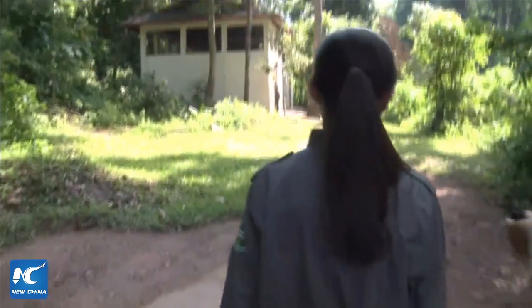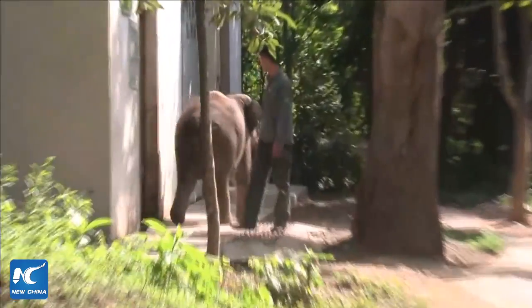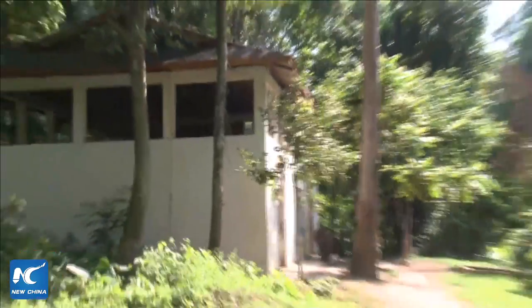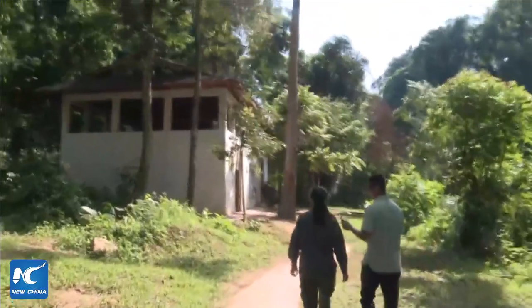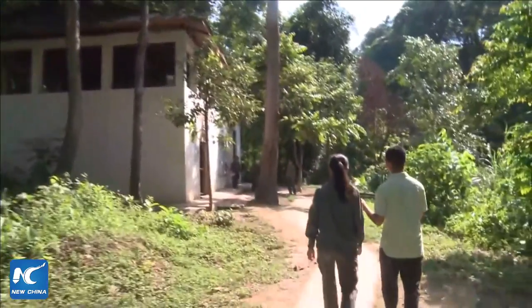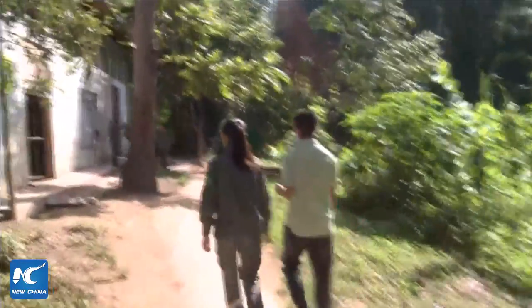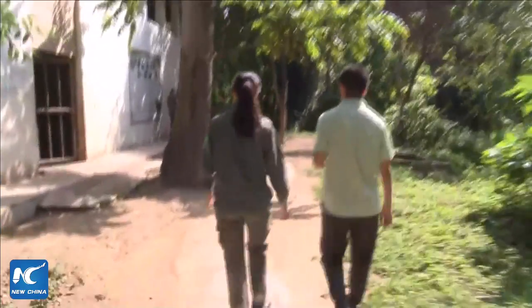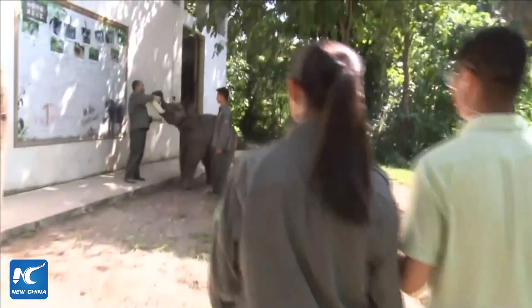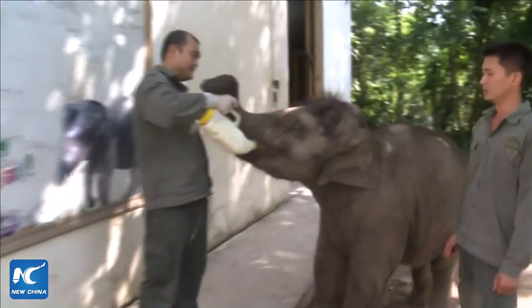Here we can see our staff there. And this is our baby elephant, Yanyu. She is about 2 years old. Her name is Yanyu. Let's have a look. Follow us. We can see she is drinking her favorite goat milk. She seems really enjoying. So cute.